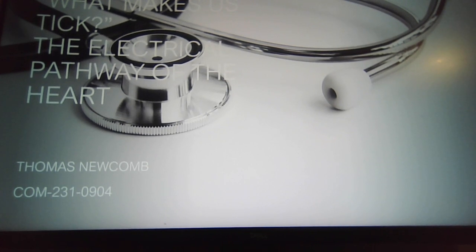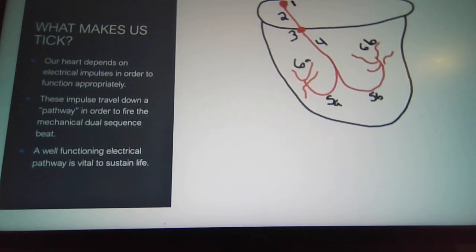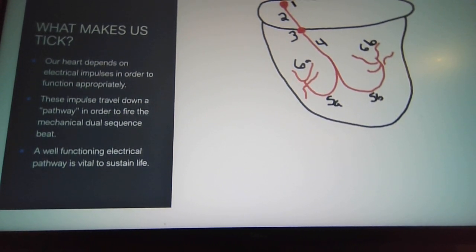But this is going to be the same presentation on the electrical pathway of the heart. As a paramedic of the last 5 years, I think I have a bit of a firm understanding on this topic, which will allow me to present it much more confidently and more streamlined than my initial topic was. So let's get started with what exactly is the electrical pathway of the heart. As you can see with the picture provided, it is the path our heartbeat takes as it travels throughout our body, and it's a key vital function to life.